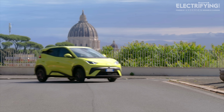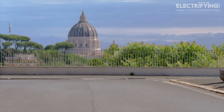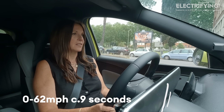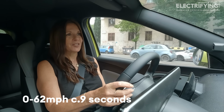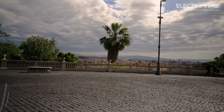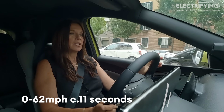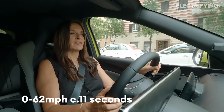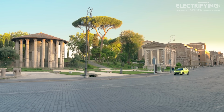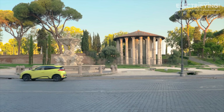So this is the range-topping Comfort version with a 43.2 kilowatt-hour battery, and it's paired with the most powerful motor in its class, so that means 0 to 60 takes around 9 seconds. It's far nippier than any of the competition. If you go for the entry-level model, the Active, that gets the smaller 30 kilowatt hour battery paired with a 65 kilowatt motor. A bit more sedate, 0 to 60 takes around 11 seconds. And Boost is the mid-range, but it's also the version with the longest range. It's got the same motor, but it actually has 200 miles of range.